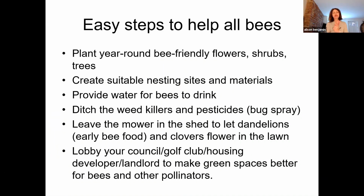So, planting year-round bee-friendly flowers, shrubs and trees. If you haven't got a garden, you can do it in window boxes, patio planters would help. Or you can speak to your local park or other provider of green space nearby, and you'll be surprised to know that you're probably knocking on an open door, because bees are so popular these days that councils and landlords want to be seen to be helping bees.